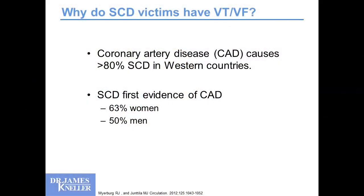So we say, why do sudden cardiac death victims have VT or VF? Coronary disease causes 80% of sudden cardiac death episodes in Western countries, and this can be the first evidence of CAD in women, 63%, and even 50% of men. So you didn't even know you had coronary disease. Now you've had a sudden cardiac death episode, and that's what leads to the diagnosis. So it's this sort of catastrophic event that precedes even your awareness that you may have that, making the whole topic just that much more scary.